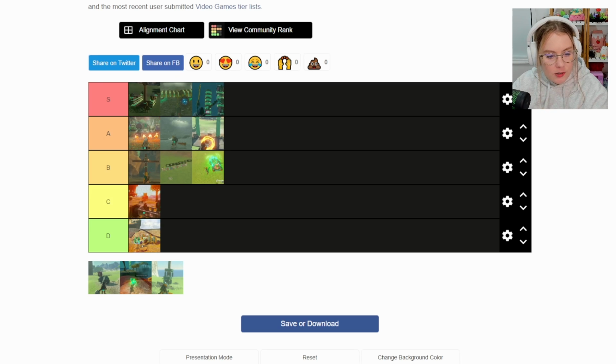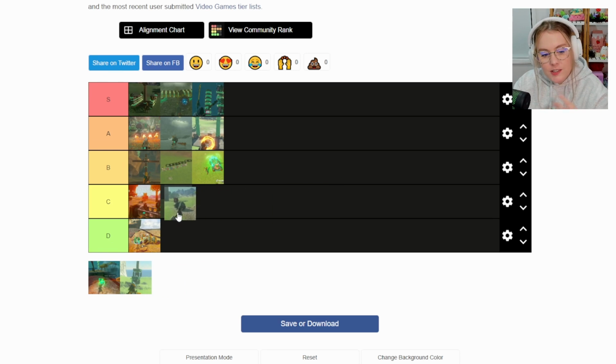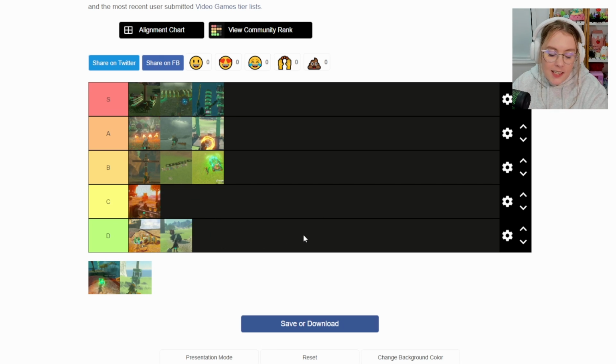It's about the Koroks. Is this Korok torture? It was accidental. It's gonna have to go C tier. It's very similar to the bumper cart situation, though they didn't really get, maybe it's down in the D tier. There wasn't really injury, was there?